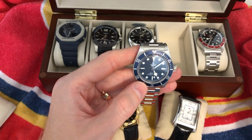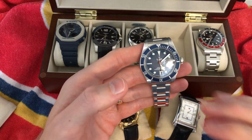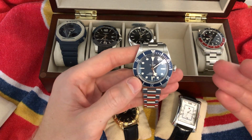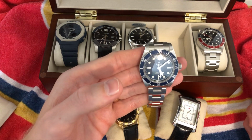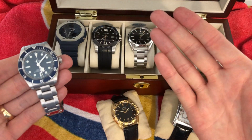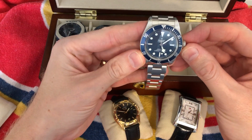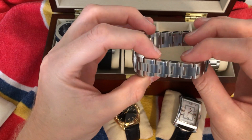I don't have an issue with the snowflake hands. I think it's a really nice look. And I think what they do really well, obviously being a part of the Rolex group, what they're very good at is creating watches that are going to be timeless. So in 20, 30, 40 years, this watch will still look fantastic. It's not going to age like my Longines probably will. Maybe ceramic will go out of fashion, or that style will go out of fashion. But this will always look good. It's just a very well thought out design.